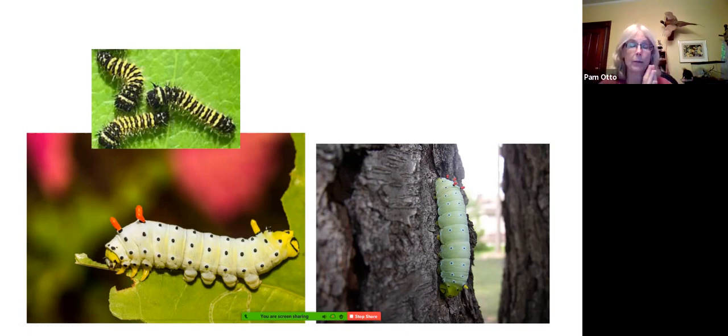parasitoid wasps. If you garden and grow tomatoes, you probably have seen sphinx moth caterpillars that sometimes have similar looking structures coming from their bodies, but they're all white. Those would be cocoons of the braconid wasp that parasitizes those caterpillars. But on here, this is pure ornamentation.